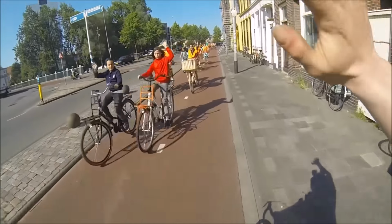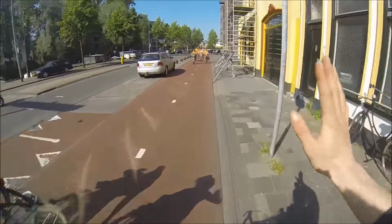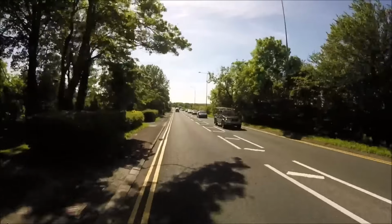Looks really sunny as well. The weather's been quite good actually. Supposed to get 30 degrees this week. I think that's like 90, 95 in Fahrenheit if you're American, or if you base your temperature in Fahrenheit.